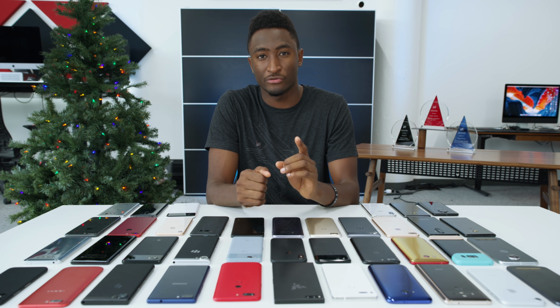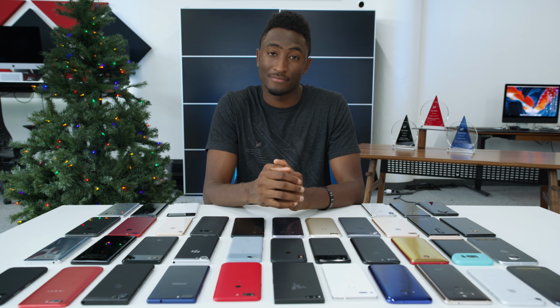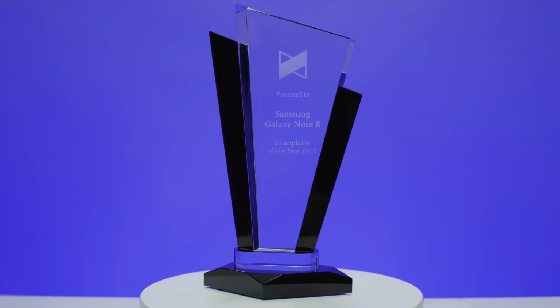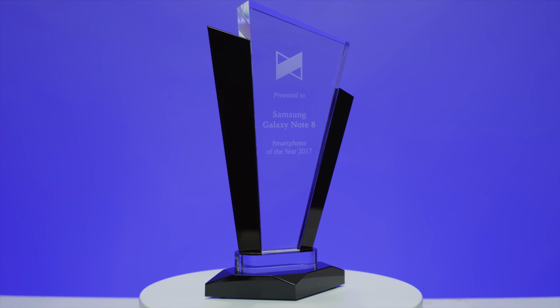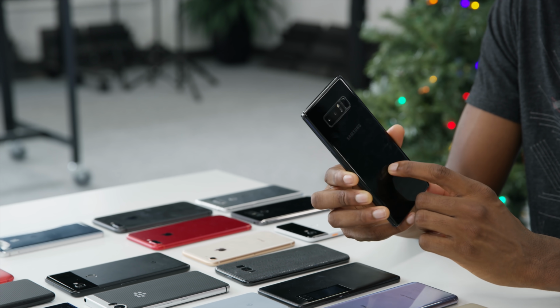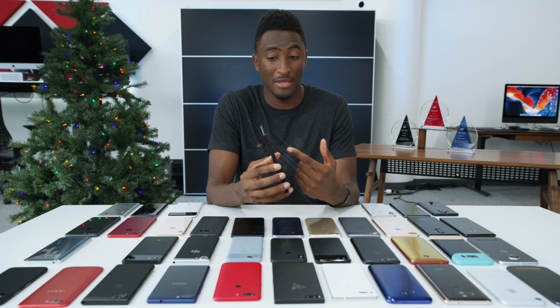There's only one most complete phone of the year. And my winner for that is the Samsung Galaxy Note 8. This is actually the most complete smartphone that came out this year. Honestly, the biggest problem I have with this design, I know there's a lot of glass phones out right now, is the placement of the fingerprint reader, and that is a nitpick for a lot of people.